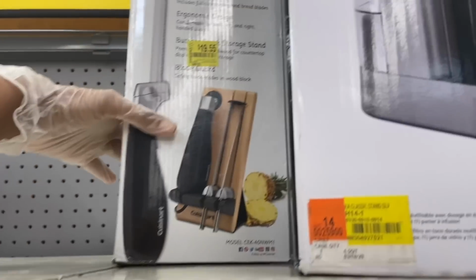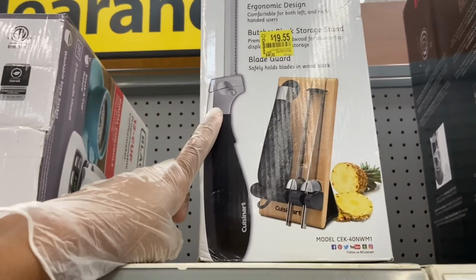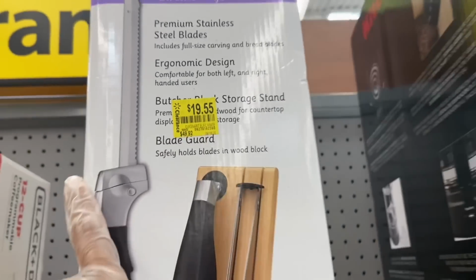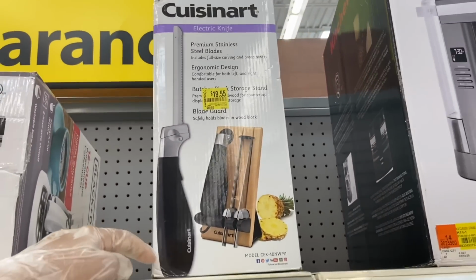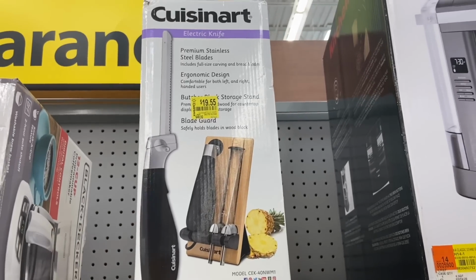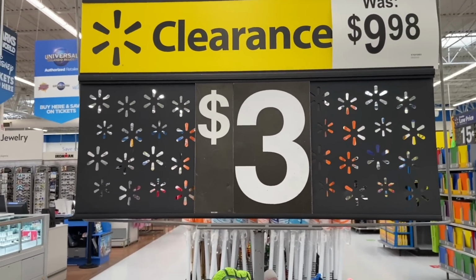And we showed you guys this yesterday, and they have another one up here. This is only $19.55. It says $50 regular price. I remember the price we showed you guys online. It was like 160 something online. Look at this clearance. Again, only on Angel on the Go.